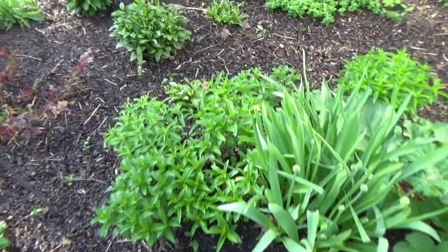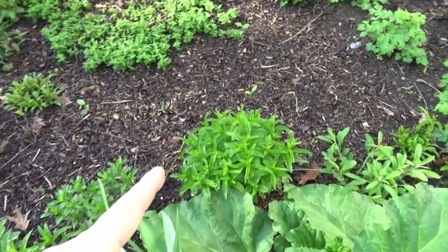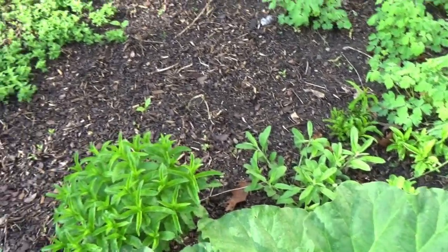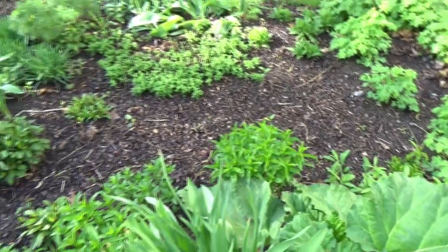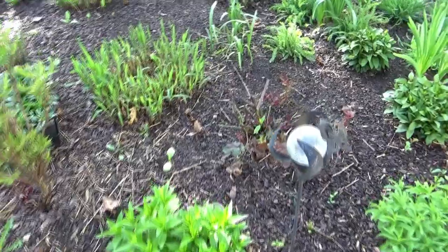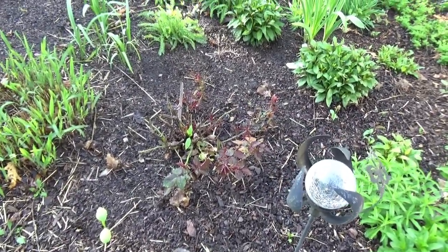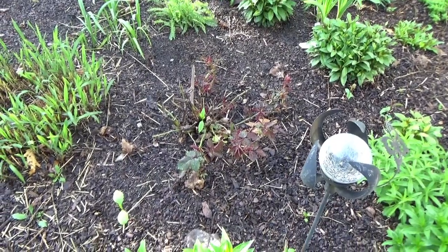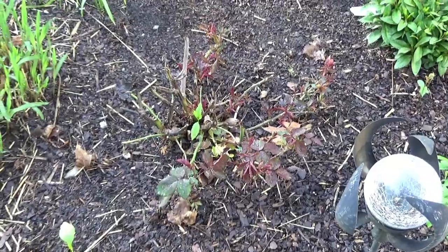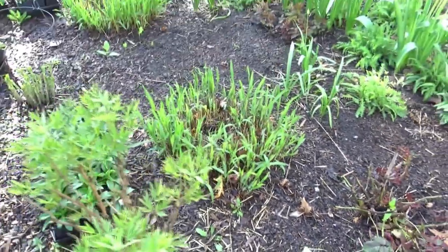This is Veronica, I know that for sure, with this, and then that one here and here. But like I said, this growth down here might be a little different. These roses, not the best. We'll see what happens. And this is the Oh So Easy Double Red, one of my favorites, but I'll see what happens because it doesn't look all that great.